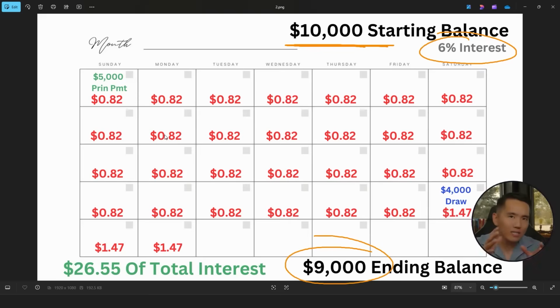And so by using a HELOC and paying significantly less of an interest cost of, let's say, $26.55, the remainder that we didn't have to pay in terms of interest, that is further driving down the balance on our HELOC, which allows us to pay off the HELOC faster than what we would have on the mortgage, thus saving us both time and money by using this concept, the accelerated payoff concept.